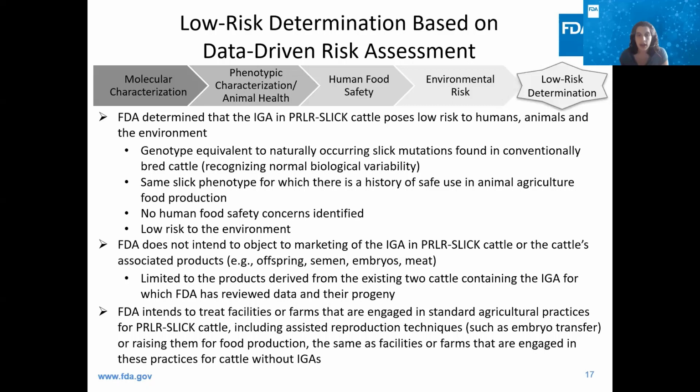As mentioned in an earlier slide, the listing and establishment registration requirements in 21 CFR Part 207 apply to IGA products. In this case, FDA intends to treat facilities or farms that are engaged in standard agricultural practices for PRLR-SLICK cattle, including assisted reproduction techniques such as embryo transfer or raising the cattle for food production, the same as facilities or farms that are engaged in these practices for cattle without IGAs. In other words, FDA does not expect facilities performing standard breeding practices for these cattle to register or list. Whether these requirements apply to a particular product is something we will consider based on the facts for that product.